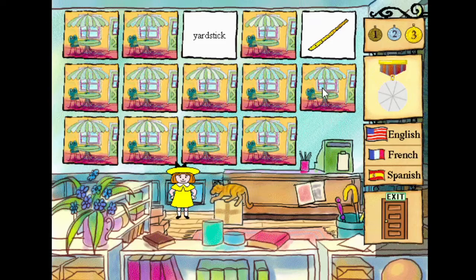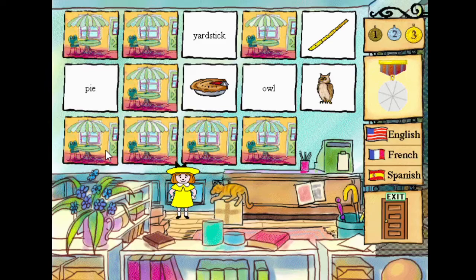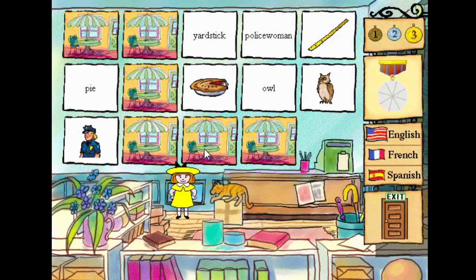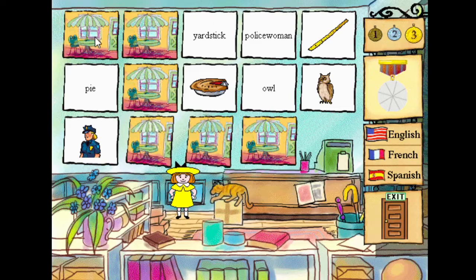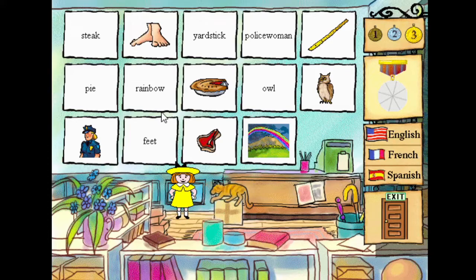Stick. Owl. Pie. Très bien. Keep going. Policewoman. Those two aren't the same. Steak. Keep going. Rainbow. Marvelous! Merveilleux!